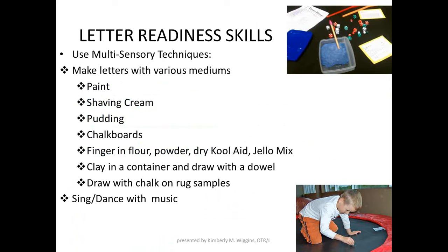Using multisensory techniques to draw the letters. Now it's time to draw them, but do not draw them on paper yet, right? We want to do them in different sensory experiences. These are a whole bunch of different ones. This is one I learned from the Zaner-Bloser certification course, and it's modeling clay.